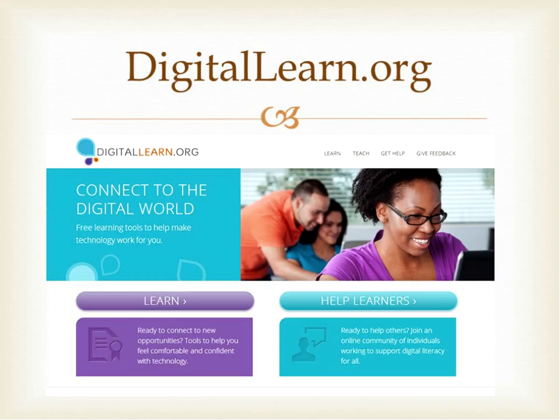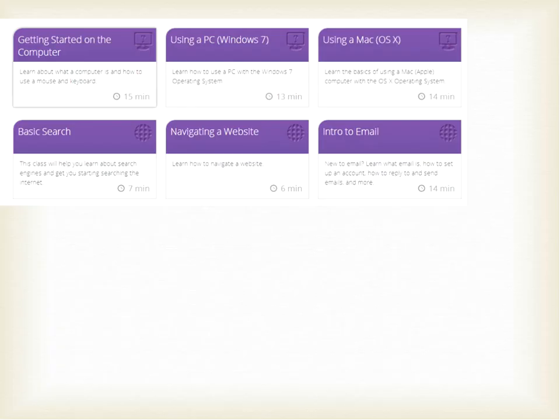So a second site that we use a lot here at the library is DigitalLearn.org. And this one doesn't have a video that I'm going to play, but I just want to talk a little bit about these two main sections of the website. There's one side that says Learn, and this is where you would go to find their tracks and their self-guided learning, as what you saw with GCS Learn Free. And let's talk about that side first.